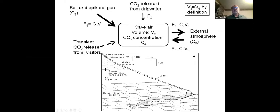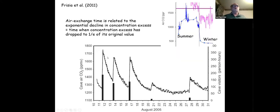Now, it's not entirely clear how it does that, because most of the time the cave is closed by a door, but there must be small cracks connecting the cave with the external atmosphere. Otherwise, the CO2 concentrations would be very high and they wouldn't go down very quickly when visitors have been there. But there must be cracks that we can't detect. So one can set up a set of simple equations like this to work out what's going on in this cave. And you can use the behavior of visitors to help calibrate it.